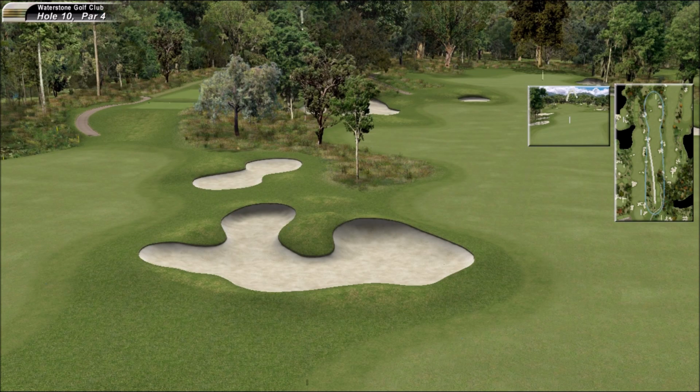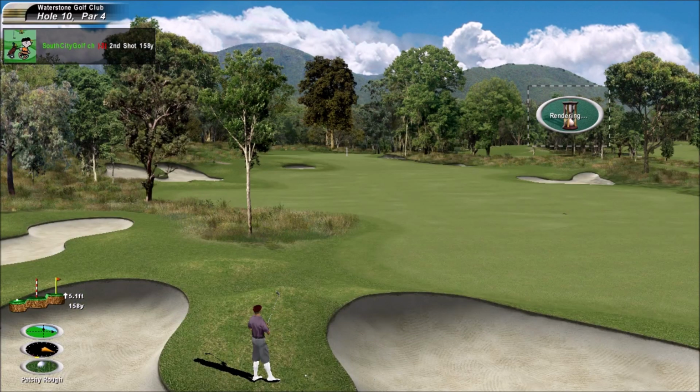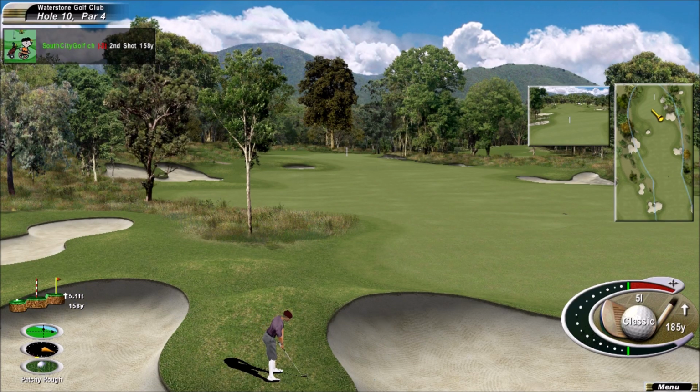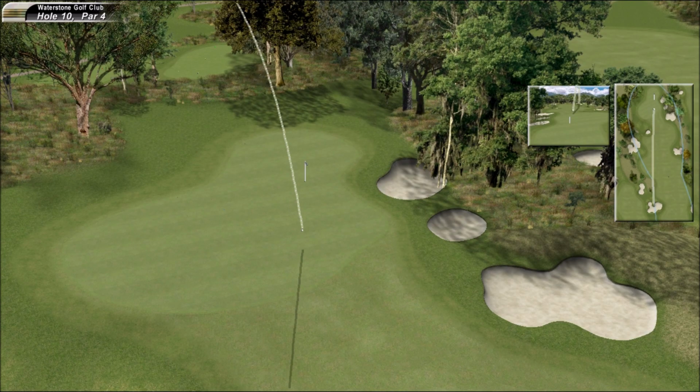It's headed up the left side. It's going to catch the left rough. If he catches a flyer, I think it can zing right over the green and you've got nothing over there. Not a good swing. That's the spot to miss it, though. Well, that was a quality shot, almost over the top of the flag, and that's not a bad miss.